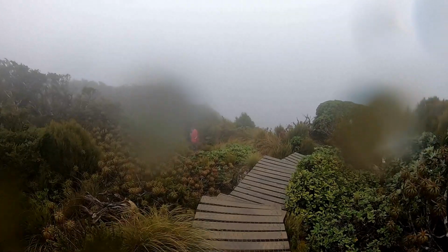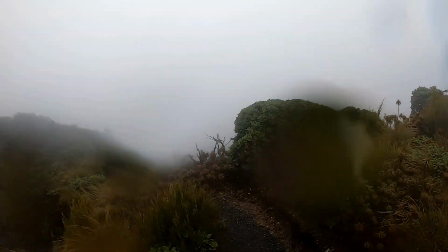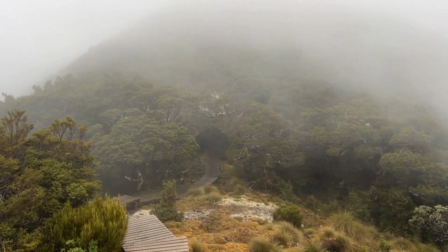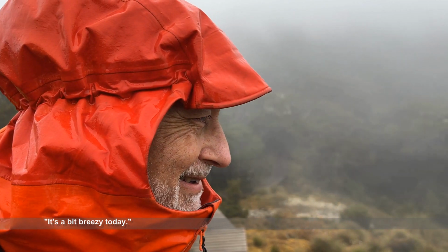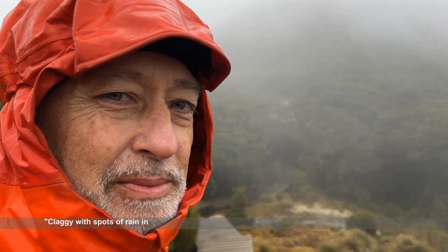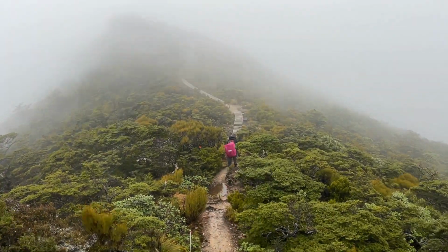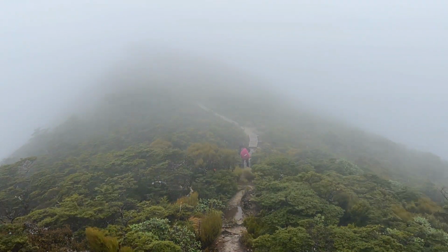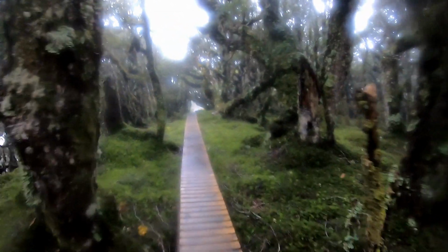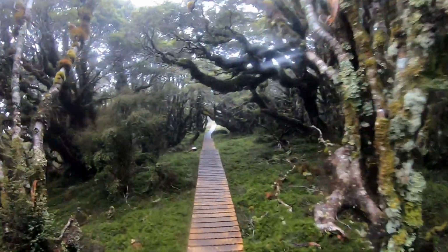Heading down to Port Craig this morning. Pretty strong winds, a bit of drizzle. Goblin forest up here on the ridgetop. A lot of boardwalk as well. Might go all the way along the ridge down, which is kind of good and bad.